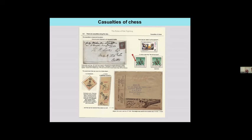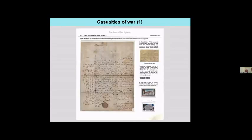So these are the casualties in chess and casualties in war. Well, here, as I said, things are not as nice. Casualties in wars are, first, prisoners of war. This is a letter from 1706 from a prisoner of war. A Scottish guy was taken prisoner by the French in the War of the Spanish Succession.